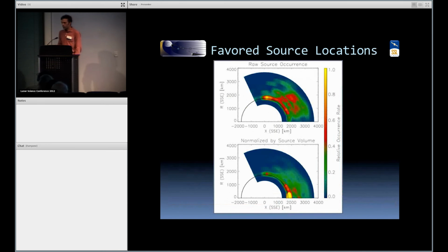So if you do the same sort of thing, you also get a map of the source distributions. This is the raw occurrence. If you normalize that by the cylindrical volume element, assuming that they're sort of evenly distributed cylindrically, this is what you would get for the normalized source production function. It has some interesting and plausible properties.